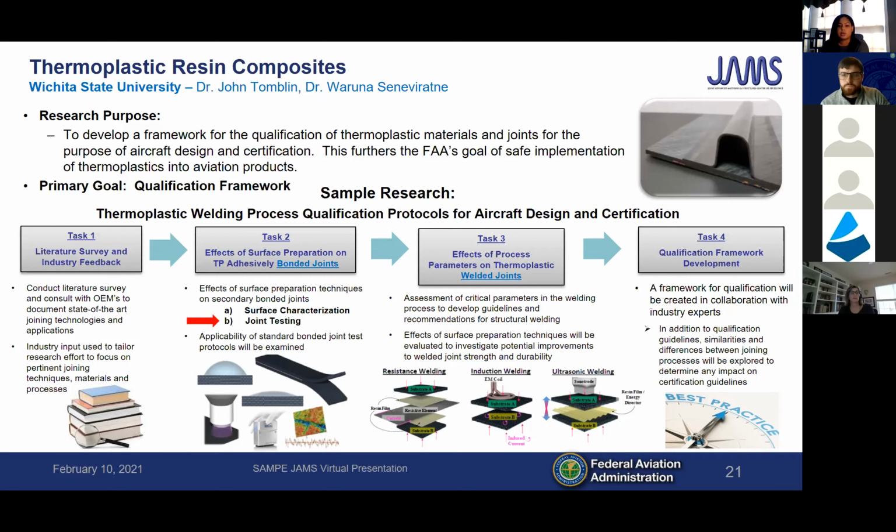Or the other way this could go is the determination that there might be a need to develop new standards as well as any potential impacts we find on the current certification guidelines. Another key outcome will be to establish industry standard definitions identifying a bond versus a weld and also create certification protocols for the thermoplastic joints.